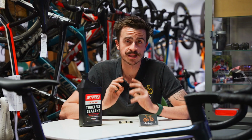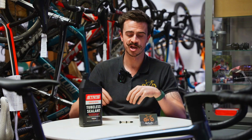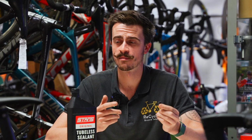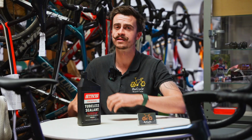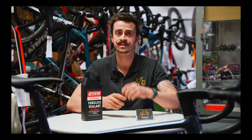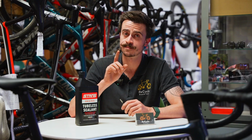Now I want to quickly talk about the labor side of things. You can always take your bike to the bike shop and they can help out. It's a task that they'll probably charge a good bit of money to do. It might end up being maybe $40 per wheel minimum to be able to set it up tubeless and seat the tire and get the sealant in there and put the rim tape on and this and that and that. So it might be a difficult task for a bike shop to do.